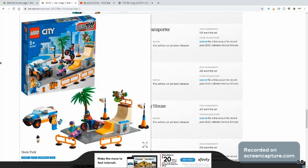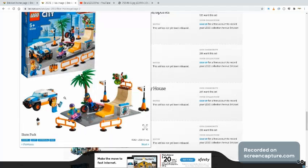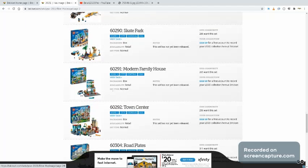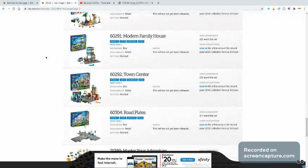I don't know how much. 40 or 30? If this is 30, I'm buying. This is really... Like, that. To be honest, though, this could really be $30. Could be.